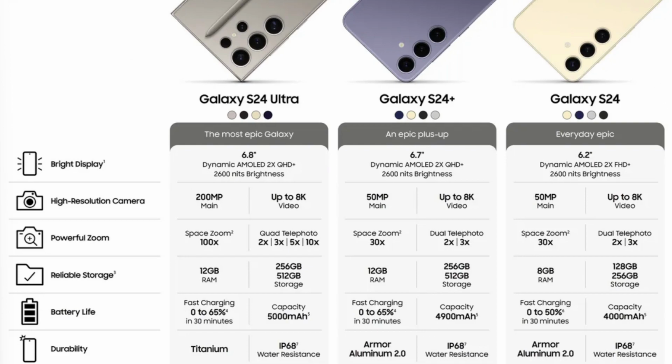Durability. The Galaxy S24 Ultra is supposed to get a titanium shell. Now, I currently own an iPhone 15 Pro Max. It has a titanium shell. Kinda. If you watch the JerryRigEverything video, you know that is the most false advertisement you could ever say.